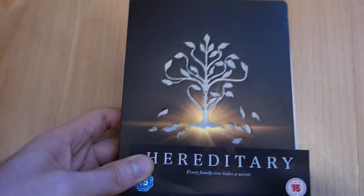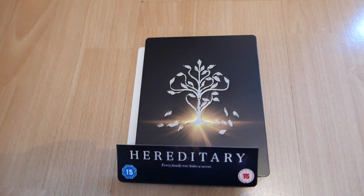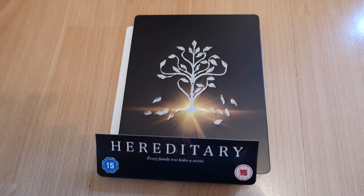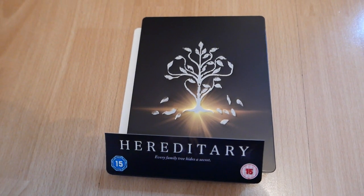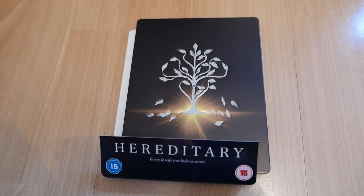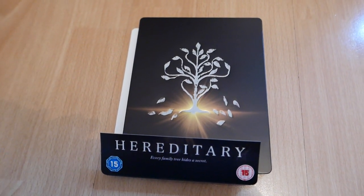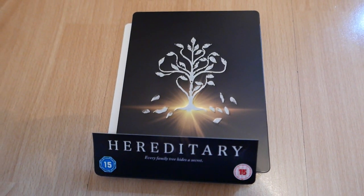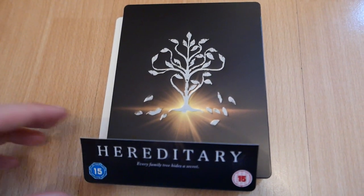Alright, next up, we have another steelbook, and that is of Hereditary. It finally hits Blu-ray in the UK. It hit Blu-ray on Monday here in the UK. I know this has been released elsewhere, it's been out for about 3 weeks elsewhere, I think. And it was absolutely hyped to the high heavens, this film. I haven't seen it yet, but I've remained spoiler free, so I'm really intrigued to put this one to the test to see if it lives up to the hype. But I'm always very careful with these types of films that have been getting lots of positive feedback. So yeah, we'll see how it turns out.